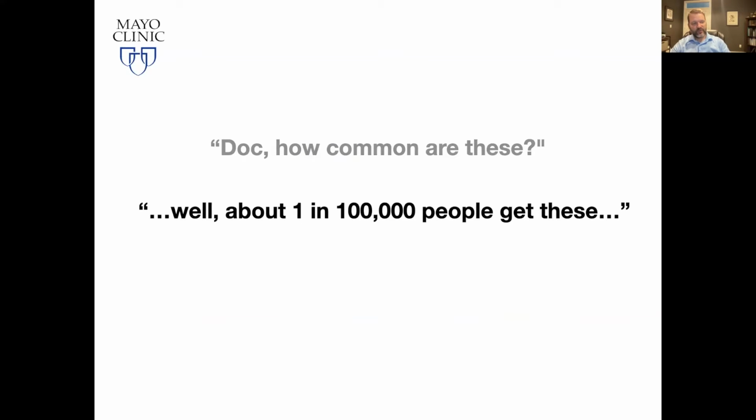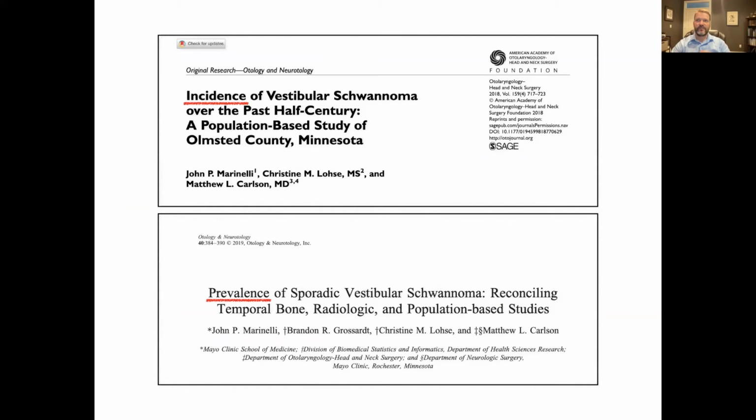So the old way to say it is there's a 1 in 100,000 people develop these, but you got to separate prevalence and incidence. If you think what you learned about epidemiology, incidence is the number of new cases per population per time.